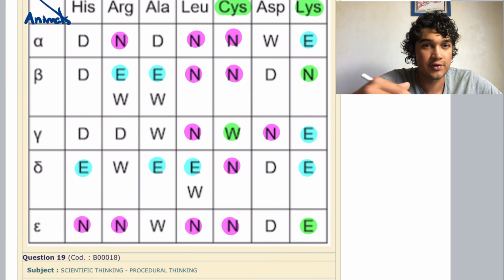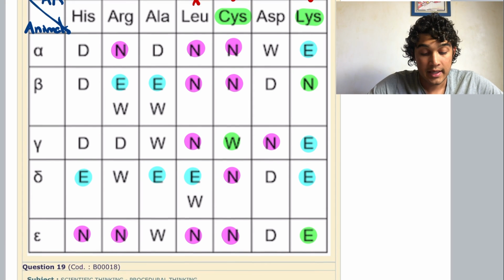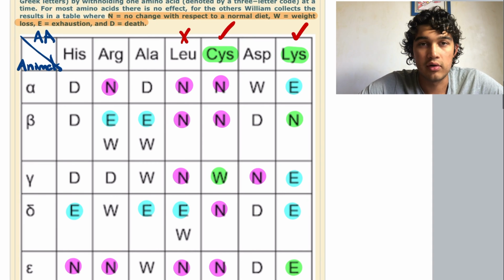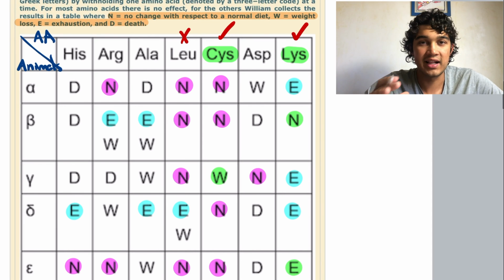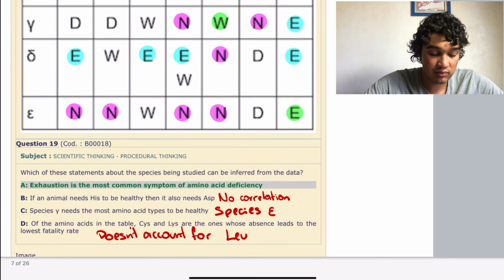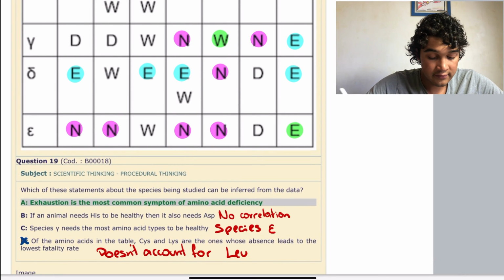There is no death, so there is no fatality rate. And it doesn't take into account LEU or LU, because there is also no deaths here. There is also no fatality rate with an absence of LU, but it doesn't say that. So this one was off.